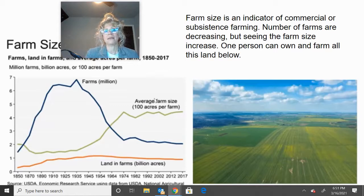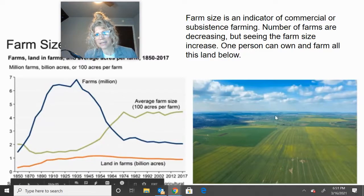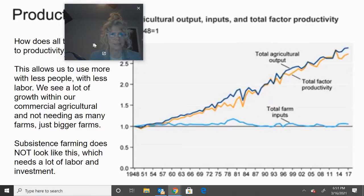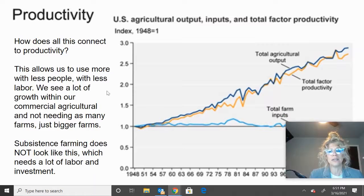Okay, and the reason that we see this in commercial is, look at this picture right here. Like, one person can own all that land and farm it all by themselves because, right, we have this machinery and equipment and advancement. All right, let's look at productivity. Hope you guys are getting the hang of this. How does this all connect to productivity?